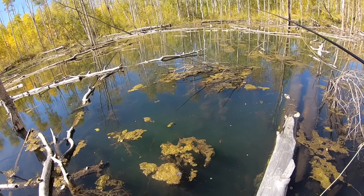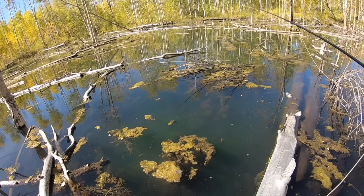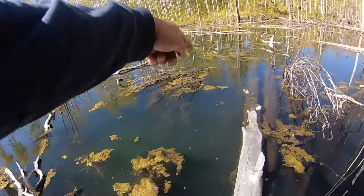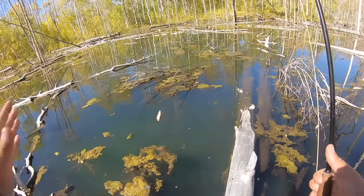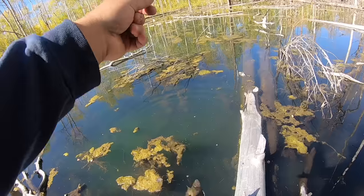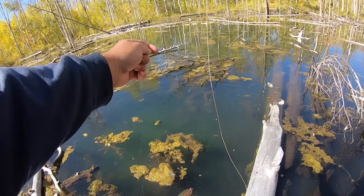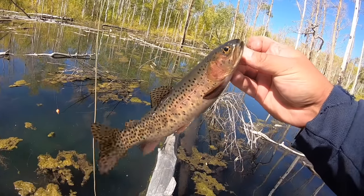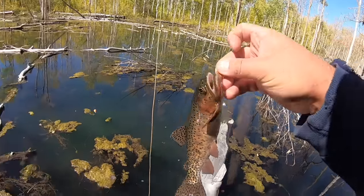Oh, little guy. Hey. Oh, two little guys. Got him. There were two fish this size right there and they just came out and just started swiping at it. Yeah, these guys aren't very bright. We'll just get them off here quick. Pretty little fish. Beautiful native cutthroat.